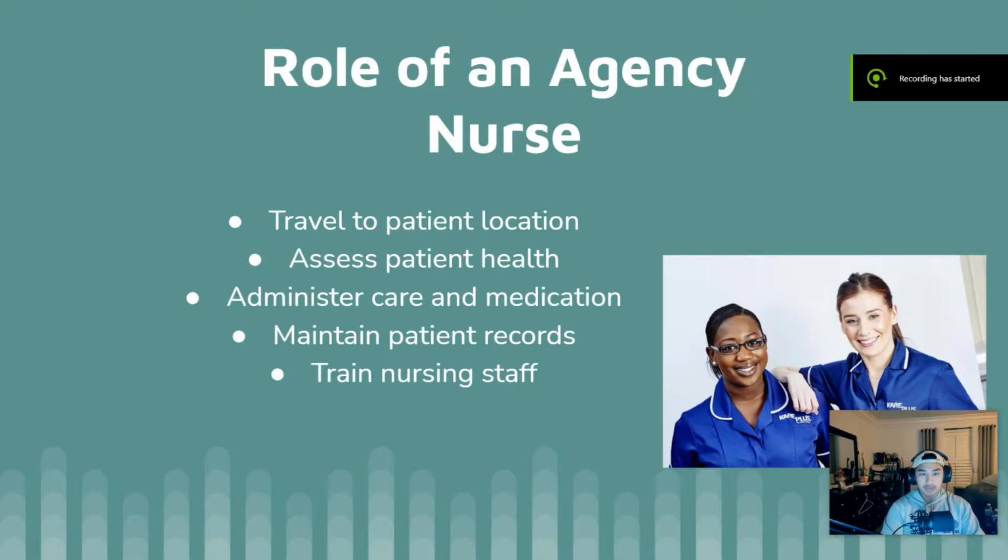The first setting I would like to talk about is agency or registry nursing. In order to first know the role of an agency nurse, we must understand what an agency nurse is. Agency nurses provide healthcare in a wide variety of settings rather than staying in a dedicated facility. An agency nurse will make a visit to the patient, whether it be at home or at a facility, which can include nursing homes or rehab centers.